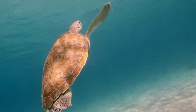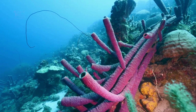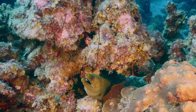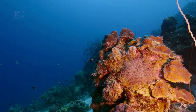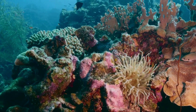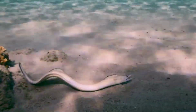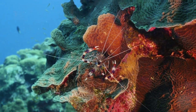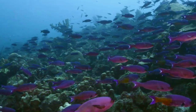Bryan, looking at these images showing on the video here, which is just spectacular, look at the clarity of that water. It looks like a photographer's dream, whether you're into macro or wide angle, pelagic, there's going to be a fantastic photo opportunity for whatever type of underwater photography you're into by the look of it. Absolutely.